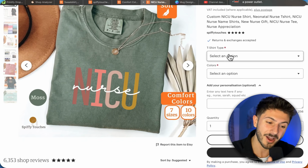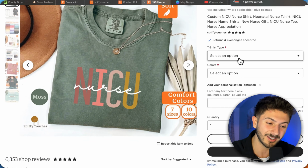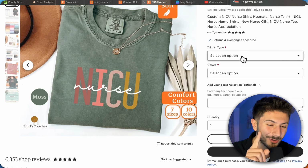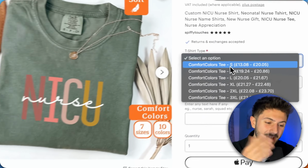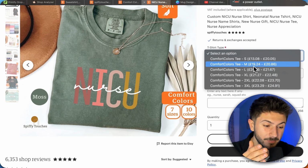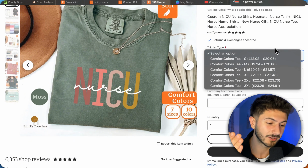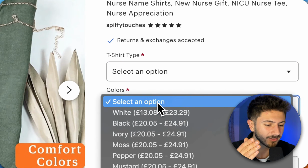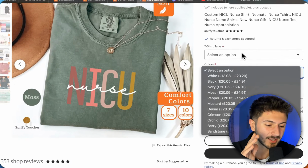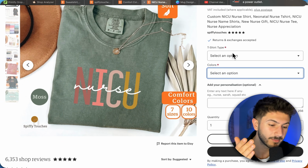And again, look at this. £13 for the product. I haven't even clicked on t-shirt type yet. I haven't looked at this specific listing, but I can guarantee you that the majority of the products in this listing do not cost £13. That £13 is just for one very cheap variation in this product listing. Yeah, there you go. Boom. Comfort Colors tee in size small, £13 to 20. You see all the rest of them, minimum of give or take, say 20 quid, £20 minimum. And again, the colors. So a white small is £13. Everything else is a minimum of pretty much £20.